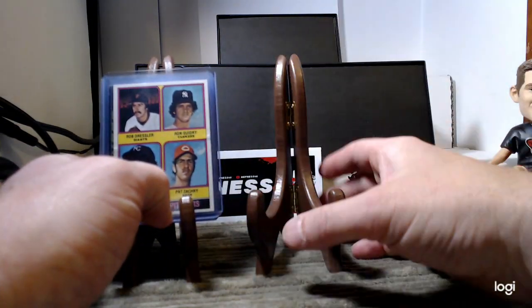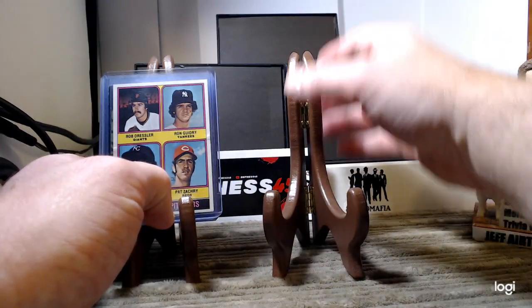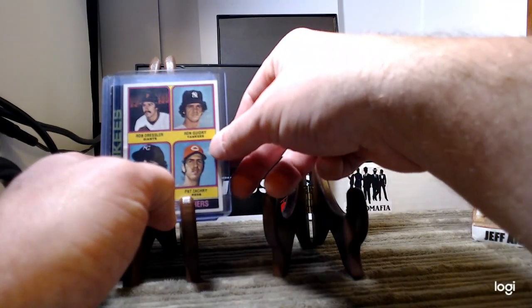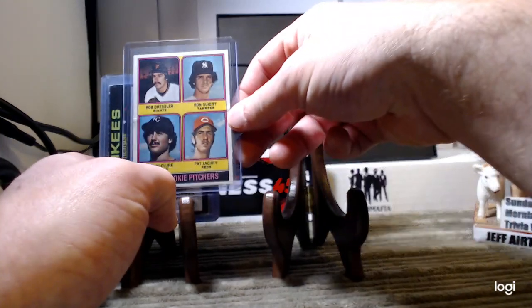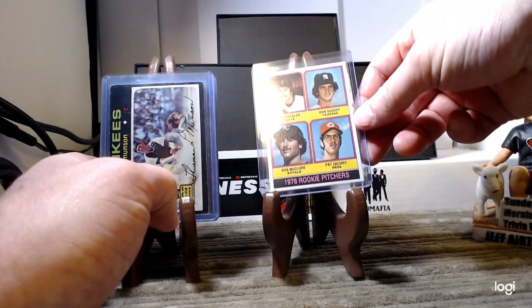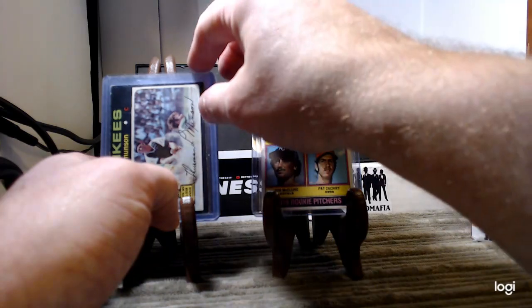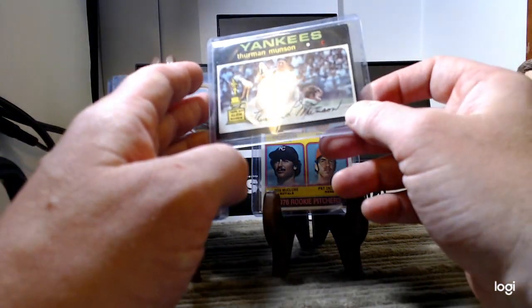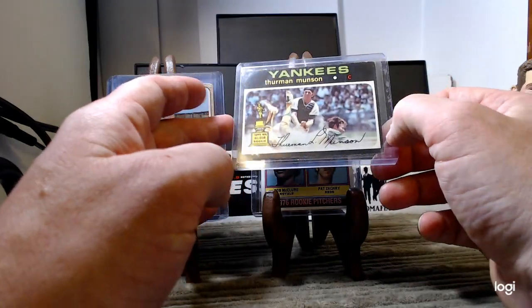Loved Louisiana Lightning as a kid growing up in New Jersey. Watched a lot of Yankees games in the early to mid 80s, and Ron Guidry was the dominant pitcher in baseball. Speaking of which, battery mate in the late 70s, Thurman Munson. You saw his rookie card earlier.